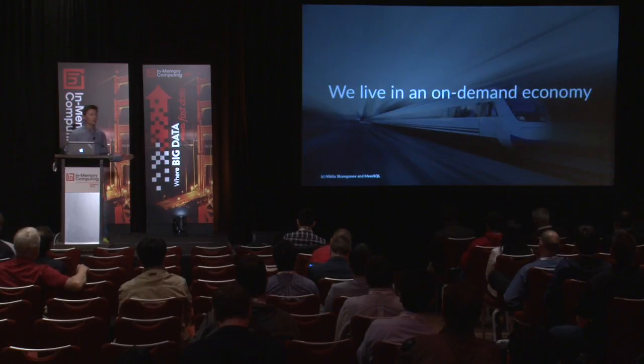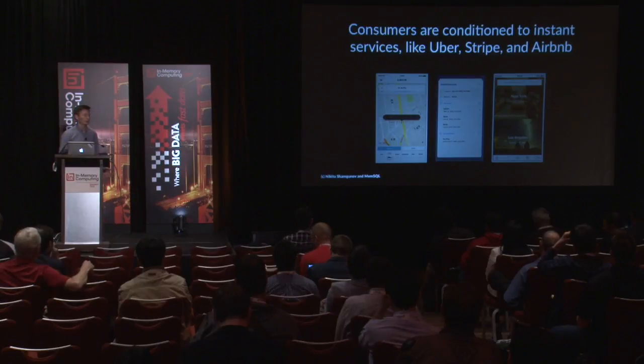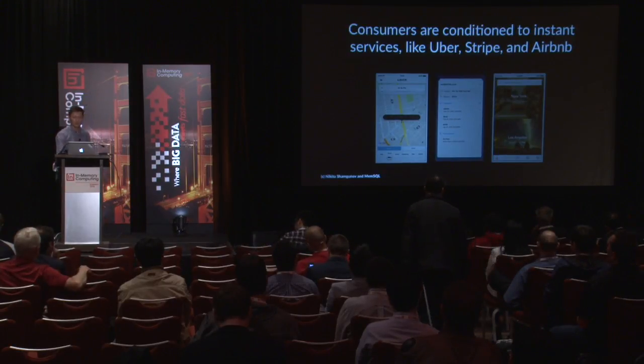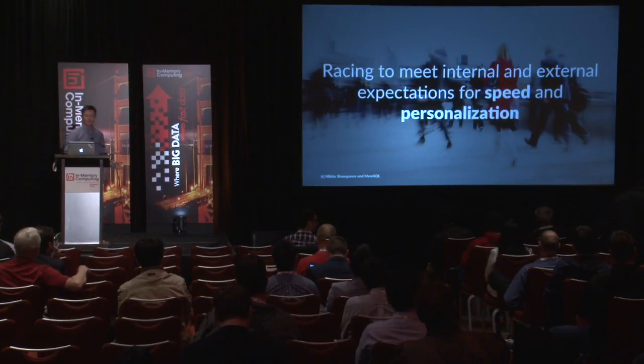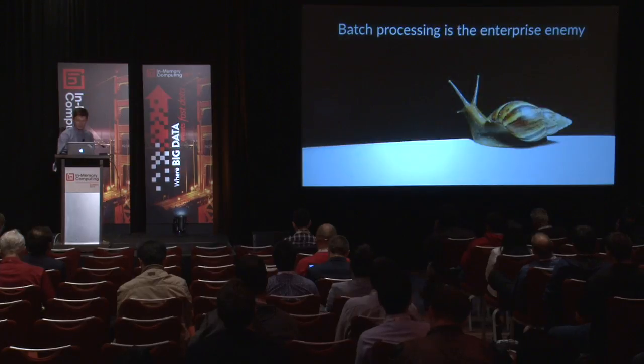So there is no question that we live in the on-demand economy today. And customers are conditioned through consumer applications such as Uber, such as Stripe or Airbnb, to instant gratification and instant access to services. But where does it leave enterprises? So enterprises are racing to meet internal and external expectations for speed and personalization. And the reason for that is their customers and their employees are conditioned by all those consumer apps to have real-time access to pretty much any service out there.